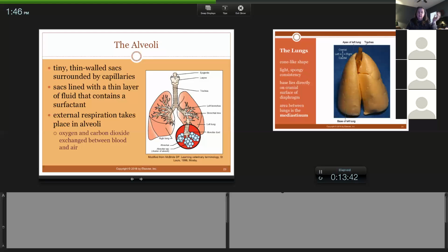The surfactant inside the alveoli is similar. It's just a little bit of fluid, and it keeps the alveoli open and allows for gas exchange. The surfactant doesn't interfere, and this is where, at the alveoli and capillary, oxygen is diffused into the blood and CO2 goes the other way. When the oxygen is coming to the alveoli, it's still external respiration. When the oxygen moves into the capillary and CO2 goes out, that at the capillary level is internal respiration, but this is still external at this point.